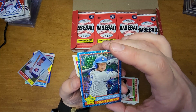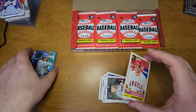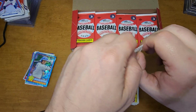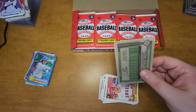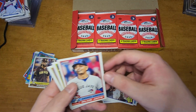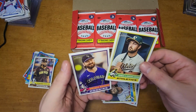Shohei Ohtani, there we go. That's the light blue sparkle that you have a chance to get. I don't know how many come per box because I did not see that in the odds. Did not look at that actually. Brandon Drury, so next back here, Contreras, Salvador Perez, Tatis, Jimenez, Jeff McNeil, and then Mason Montgomery on the chrome. Shea Langeliers and Brandon Rogers.